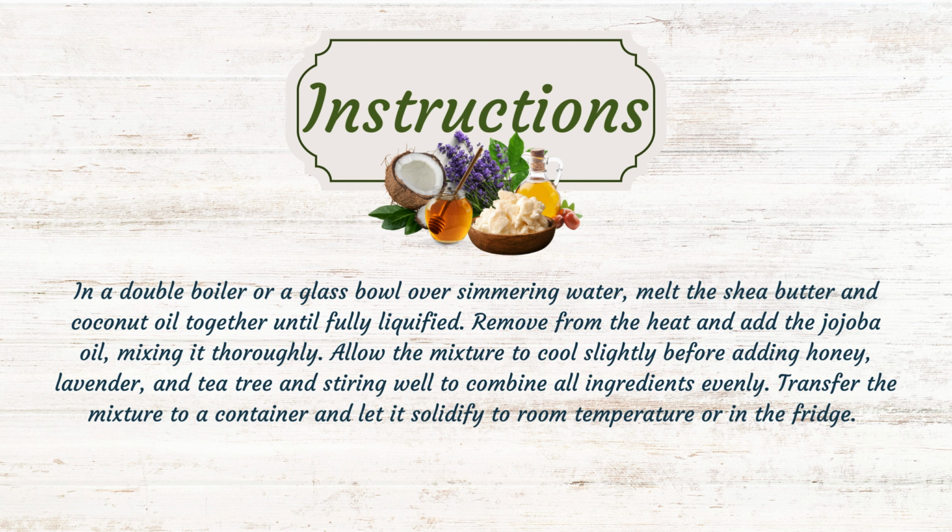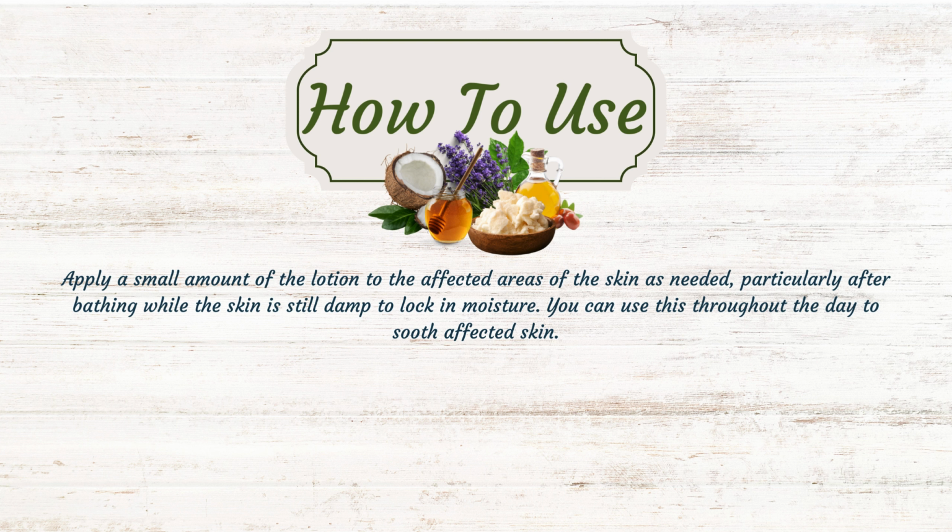Apply a small amount of the lotion to the affected area of the skin as needed, particularly after bathing, while the skin is still damp, to lock in moisture. You can use this throughout the day to soothe affected skin.